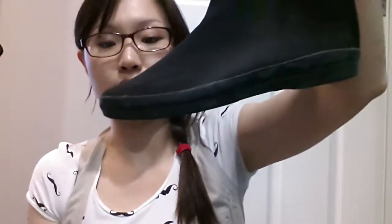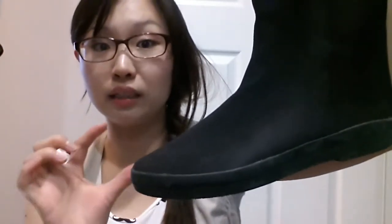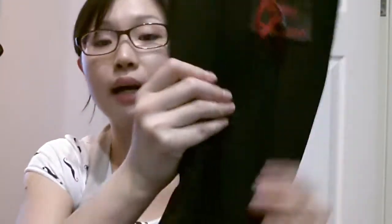And the reason why they're awesome is this: other than the fact that it's got a nice sturdy sole so the cold air doesn't seep in from the floor to your feet and make you cold, very important, always make sure that your boots have a decent amount of sole. And also because they're waterproof, they are actually very nice and warm during the winter season, especially if you wear some wool socks underneath. But the most important thing is that this can transform into this.